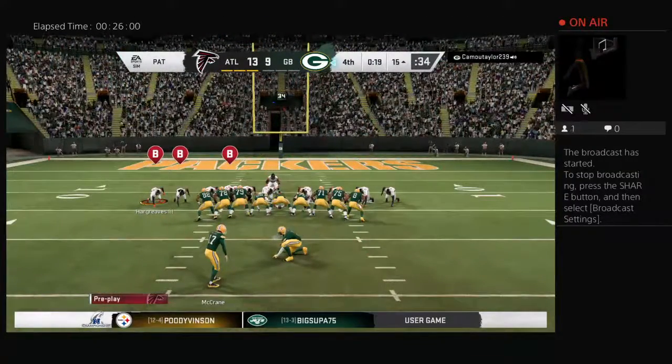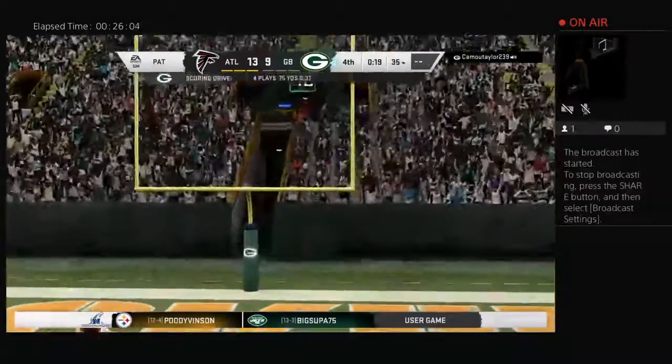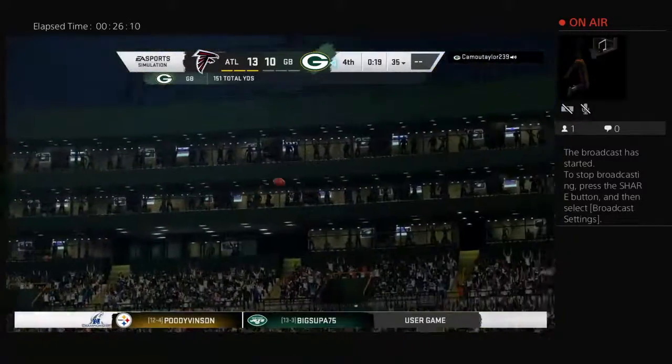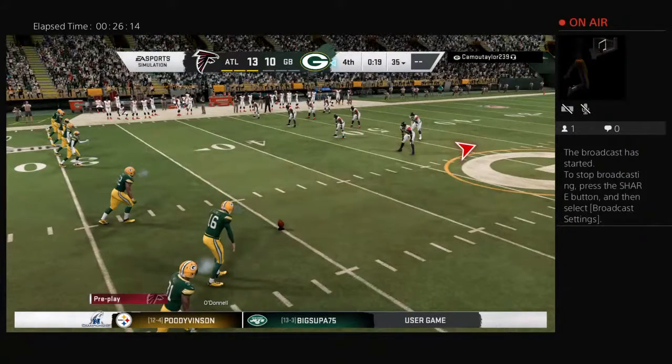Matthew McCrane on for the PAT. And he puts it through there within 3. It's 13-10. The clock showing 19 seconds to go.